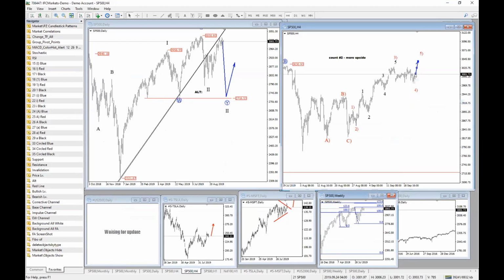Not that I care about it that much, but to be honest, from a technical perspective, it's quite interesting. Bitcoin has been consolidating for months now in a triangle. What do you think? Do we get resolution to the upside?